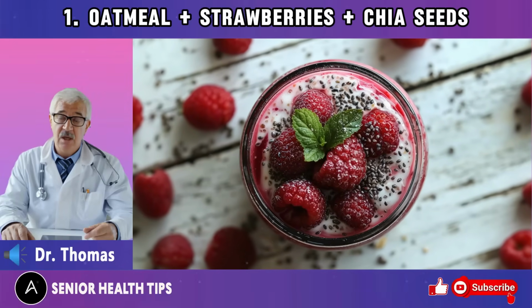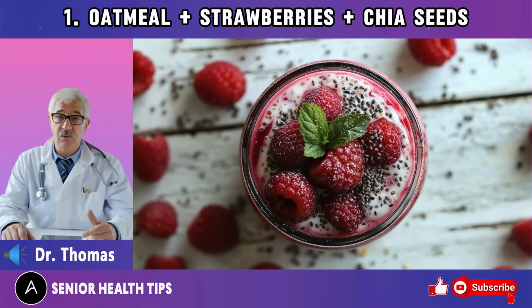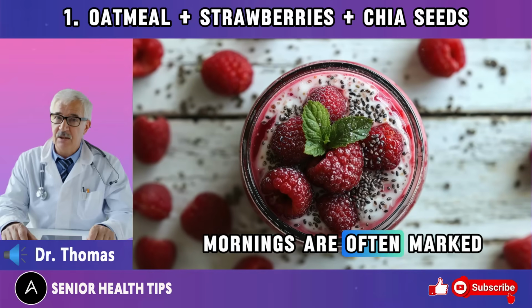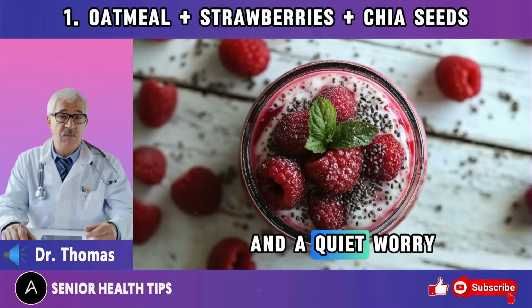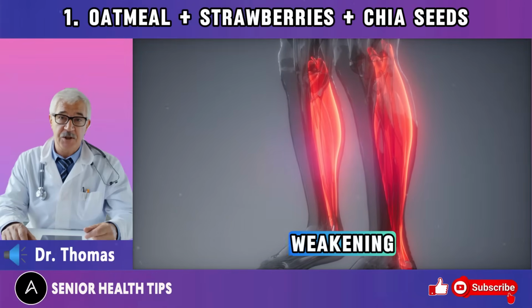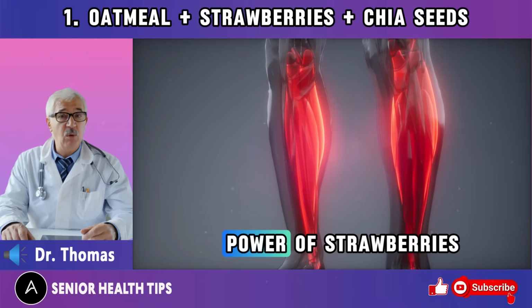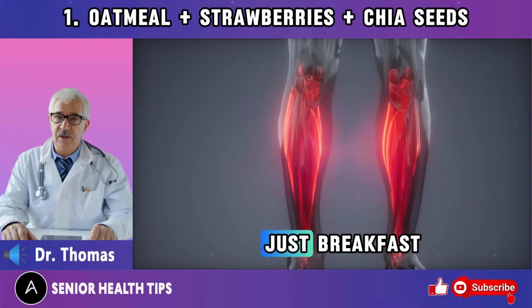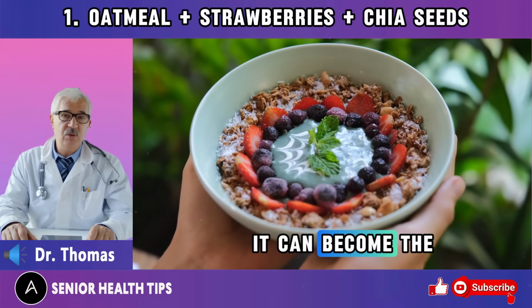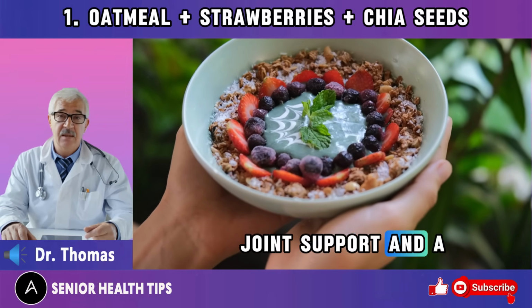1. Oatmeal plus strawberries plus chia seeds. For many older adults, mornings are often marked by stiffness in the legs, slow movement, and a quiet worry that their muscles are weakening. But a warm bowl of oatmeal, paired with the natural power of strawberries and chia seeds, can become far more than just breakfast. It can become the beginning of muscle renewal, joint support, and a better day.